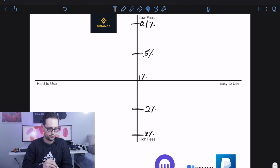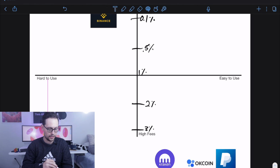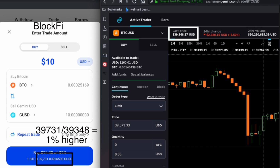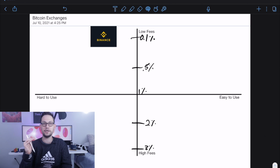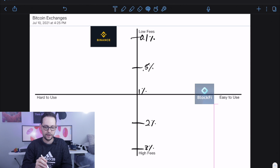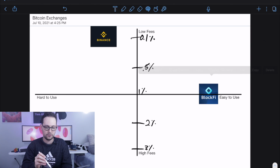Okay, for this next exchange, we have BlockFi. BlockFi is allegedly zero fees, but it's not actually zero fees. If you go into BlockFi and you try to exchange money, they're actually going to charge you, I've seen about 1% on the price of the Bitcoin itself. So the price that you see on the screen is the price that you're going to get as an exchange rate, but that exchange rate is about 1% higher than a Binance or a Coinbase Pro or a Gemini, one of these more competitive exchanges. So just know that BlockFi is not actually zero fees. It's about 1% fee, but it is very easy to use. So BlockFi is gonna go over here somewhere.